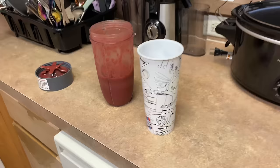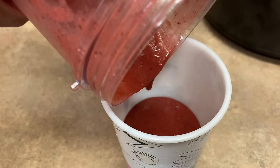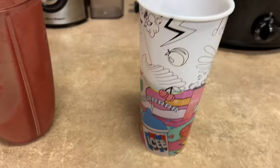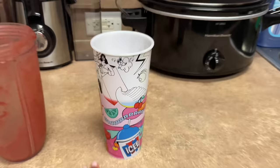Okay, so before I go to Walmart, OGs, I made me a smoothie. And it has sea moss in it to give me some energy for today. Now watch my cup change colors. Look, I'm already started. I love this cup. I got this from the movies. They charged me like $7 for a cup and popcorn. Great deal. I think that's it. I'm finna get every drop, child. I need all mine.